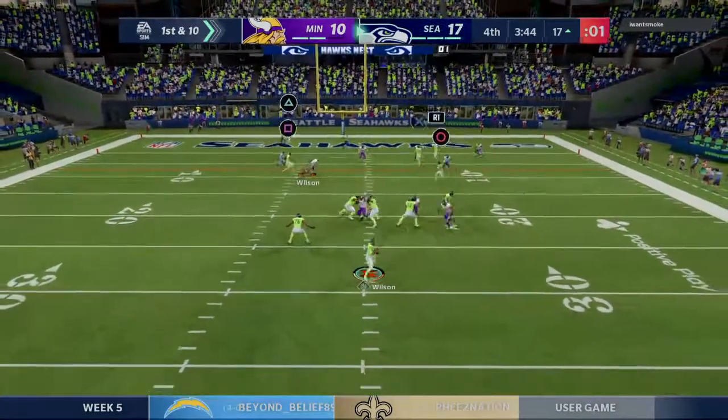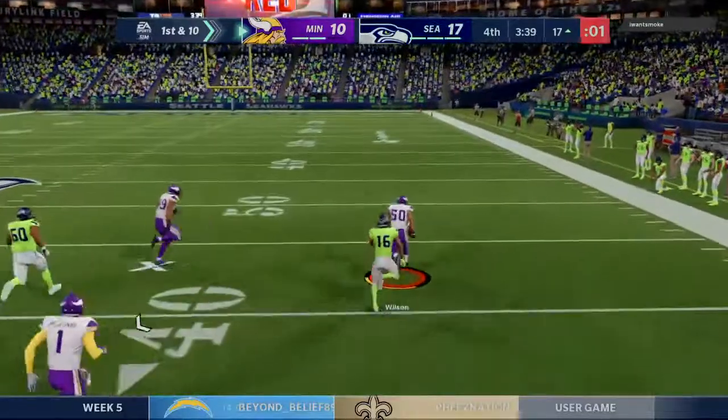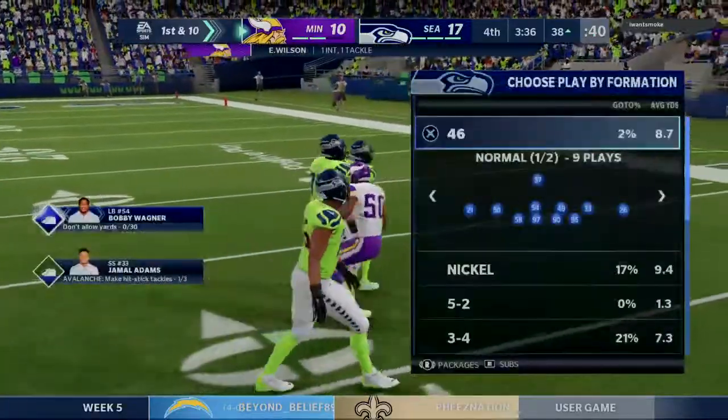Throwing now, Wilson on 1st down. Now look at this. They get the turnover they needed. It's intercepted. Picked off at the 15. And he will take this all the way down to the 38-yard line.